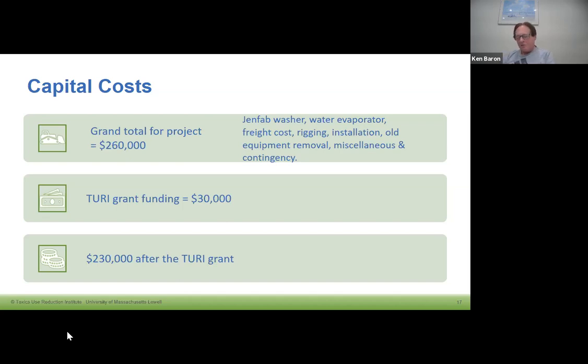We applied for a grant with TURA, and we were awarded a $30,000 grant, so that brought the grand total down to $230,000. Thank you.